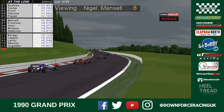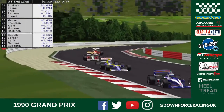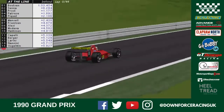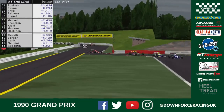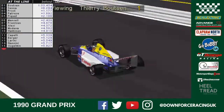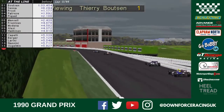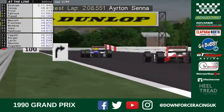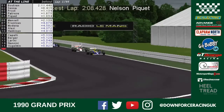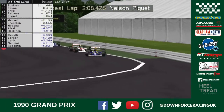And Mansell is trying to have a look at the inside of Nelson Piquet's Benetton as they come through. But Nigel Mansell in the Ferrari upholding honours. He led so much of the Hungarian Grand Prix, don't forget, a couple of weeks ago. So now he and the Ferrari team are getting their second win. They really want to get a decent result here at Spa, as Senna sets the fastest lap of the Grand Prix, only for Piquet to go faster still.